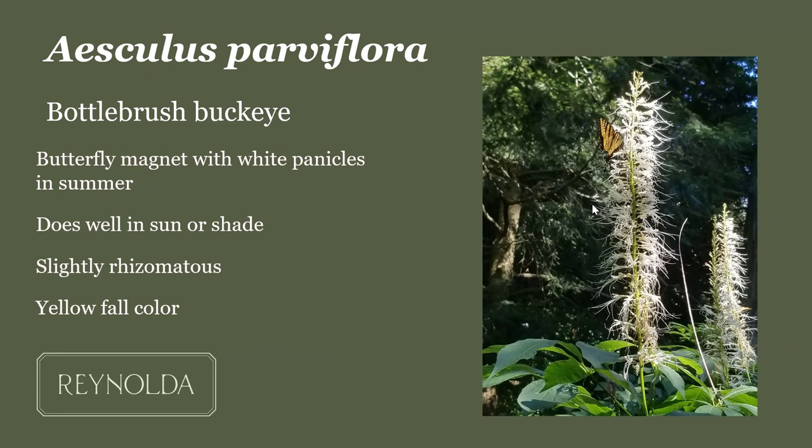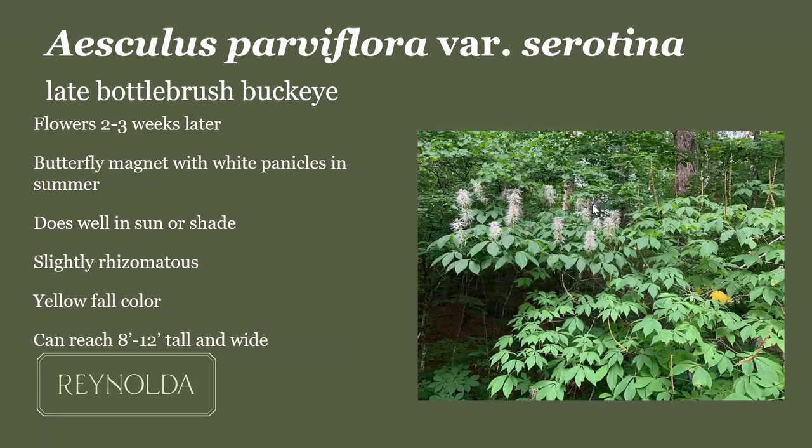This is just the straight species bottle brush buckeye, and you can collect the seeds and plant them out. Again, it takes a while to get some substance to it. But this is a variety of it that actually blooms later, so what I always recommend is get both. You can extend that blooming season. On the right-hand side of the photo is the straight species, that's already done flowering. Then this one comes into flower, with the same kind of habit, but it'll flower about 2 to 3 weeks later.